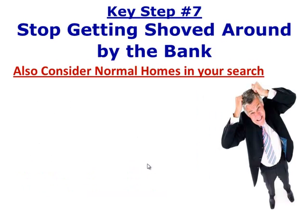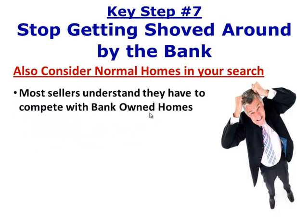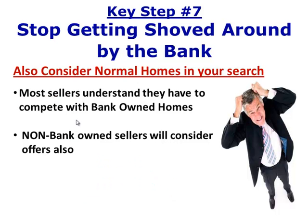Last point here, stop getting shoved around from the bank. If every one of these bank homes is going like hotcakes, consider looking at what I call a normal seller home, okay? Because these sellers understand they have to compete with bank-owned homes, and these sellers are willing to take low offers. They understand they have to compete with the marketplace. In most areas, 70% of the sales are still what we call normal sellers. It varies in different parts of the country, but there still are a lot of normal sellers in your marketplace that are taking offers.